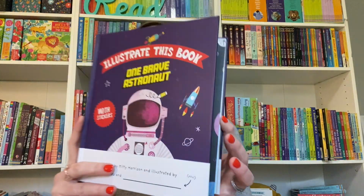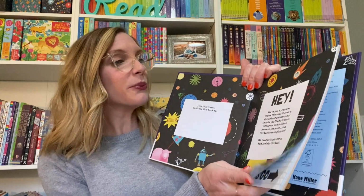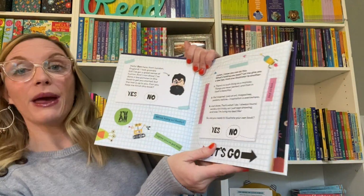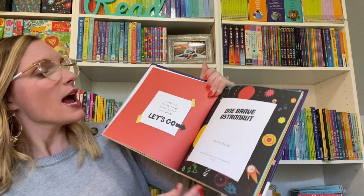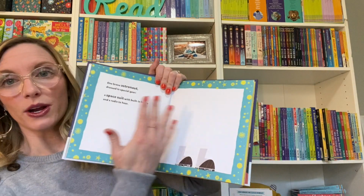Really excited about this new Illustrate Your Own Story book. These are super, super fun for children to start to learn the process of illustrating. Now, the story is written for them. There's ideas, pages here where they can brainstorm and research, and then they get started. The story is written and they're going to illustrate it.